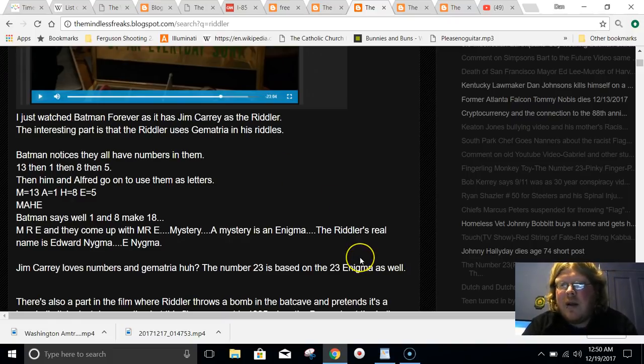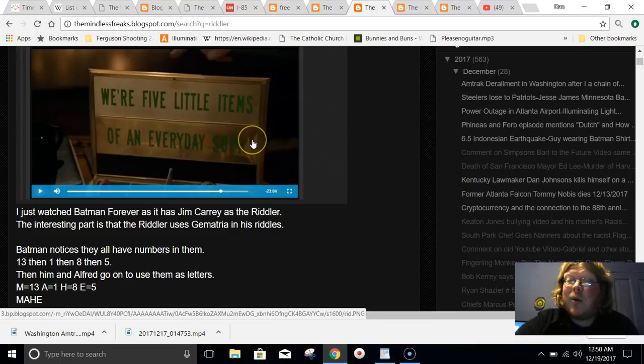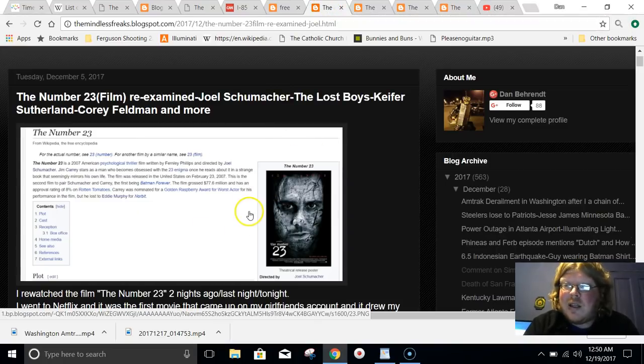So, Jim Carrey is involved in movies that involve gematria, the practice of coding numbers into words. They put it right in front of your face. It's something that is used, and I have multiple examples, thousands of videos showing how our mainstream media, our movies, our sports leagues, our history, even my own personal life has these connections.